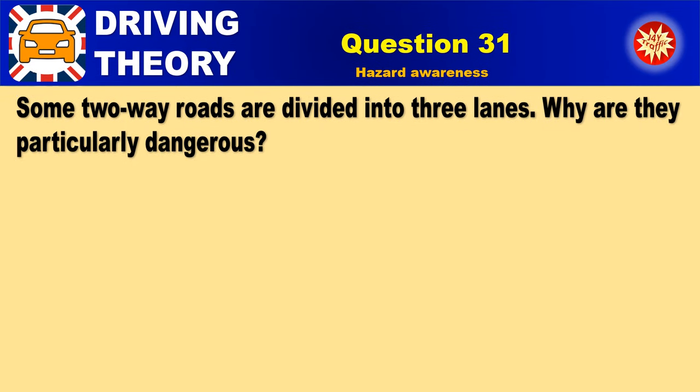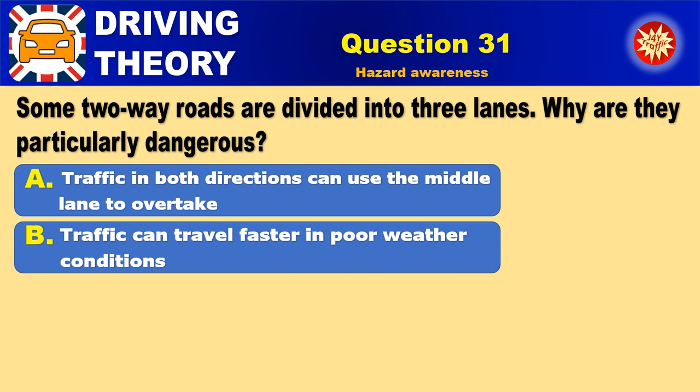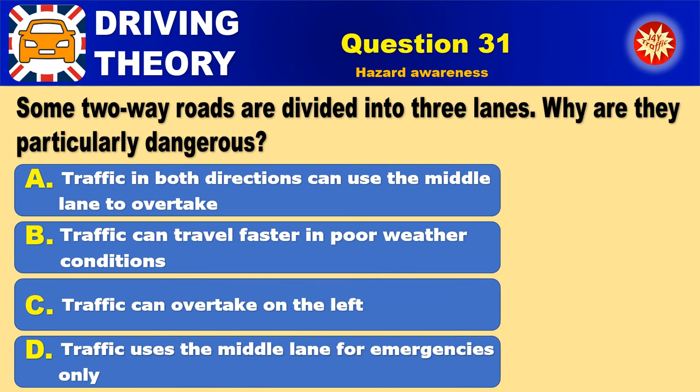Some two-way roads are divided into three lanes. Why are they particularly dangerous? A. Traffic in both directions can use the middle lane to overtake. B. Traffic can travel faster in poor weather conditions. C. Traffic can overtake on the left. D. Traffic uses the middle lane for emergencies only.